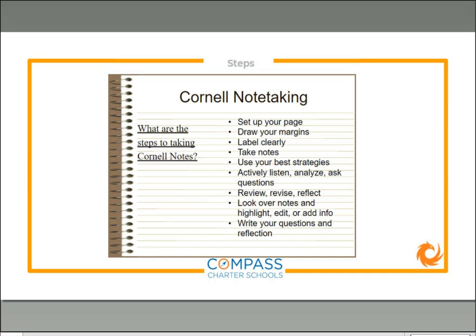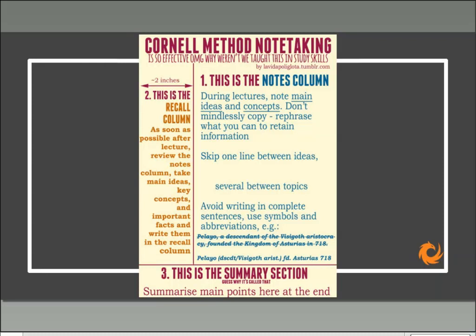You highlight things, you edit things, you circle important things, and it's all a part of this Cornell note-taking process. And then you write questions and a reflection. Once again, all of these things are designed to help you retain the information that you're learning. So here's a basic setup for Cornell Notes.